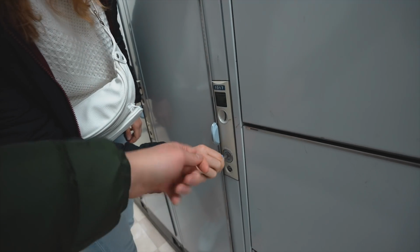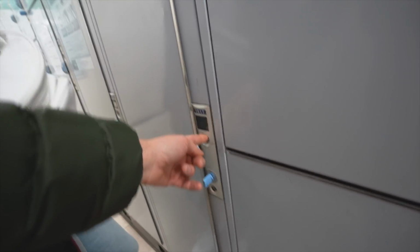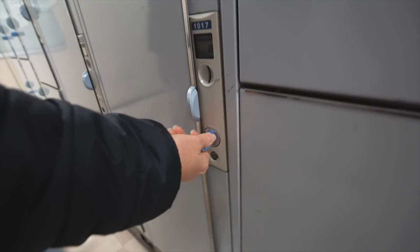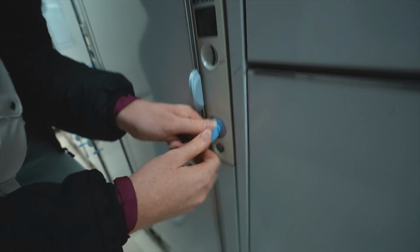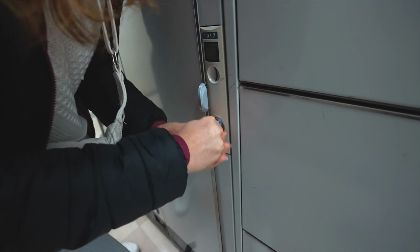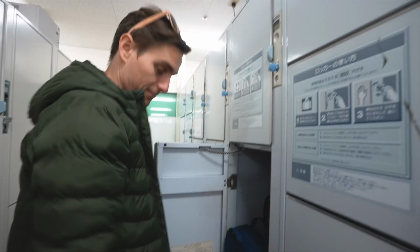Well, I was trying to do a little montage of us opening this locker, but Allison stuck the key into the coin slot. It did not work, just FYI. All right, back to the montage. Okay, this isn't working. Okay. Open! There you go. Just gotta put your back into it.